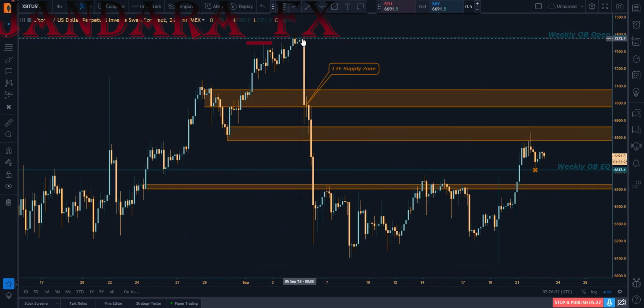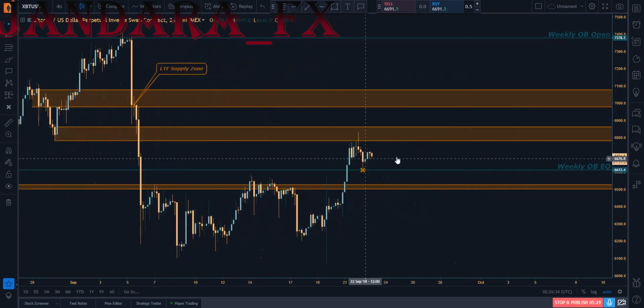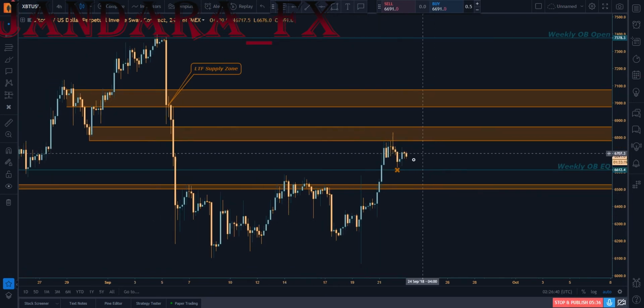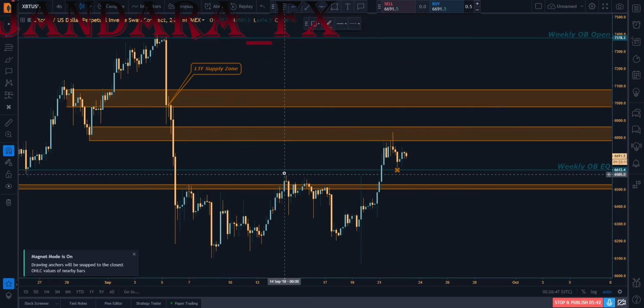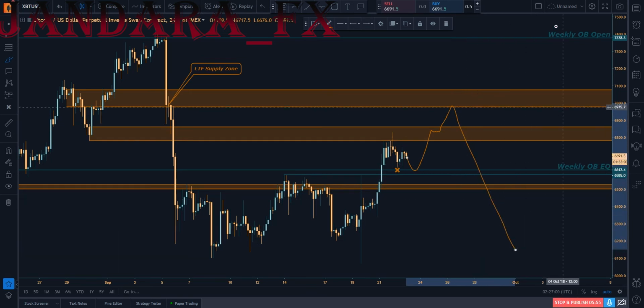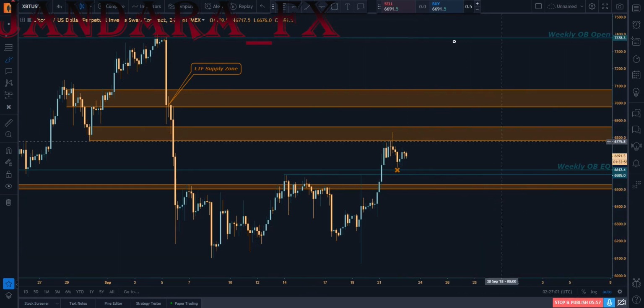We can go down to the 2 hour and mark that level a little bit better. So really there's a whole lot of levels that we're running into as resistance if you think about it. Like I said, we had this order block resistance. We had this ignored demand right here that sent us up all the way to the weekly order block open. We had this ignored demand, which also lines up with equilibrium. So resistance, resistance.